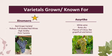A little bit about the Assyrtiko grapes. They usually create bone-dry white wines. They have flavors of citrus, such as grapefruit and lemon, usually.